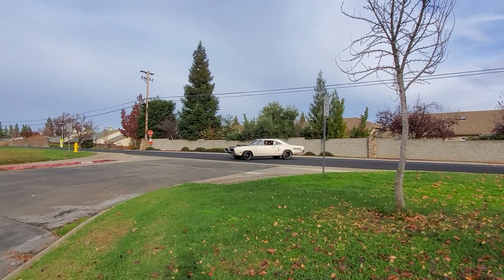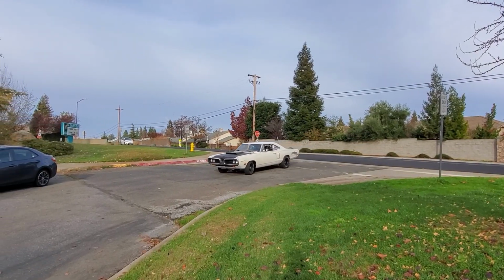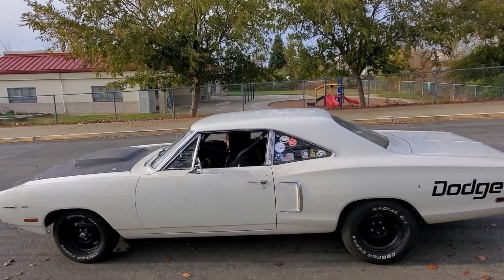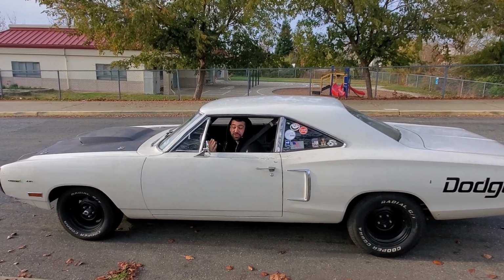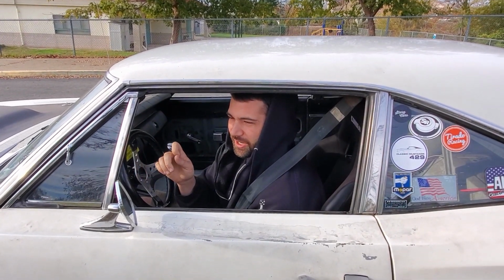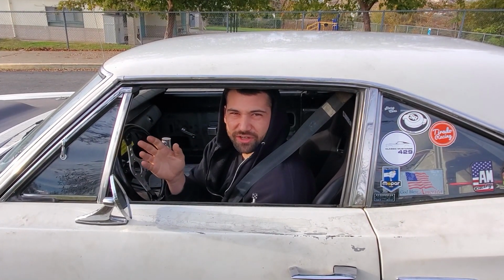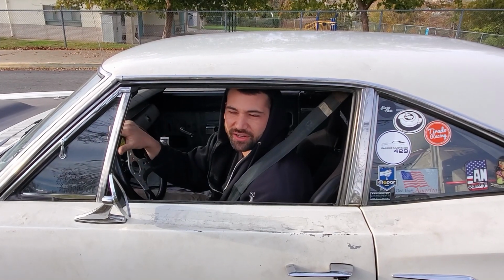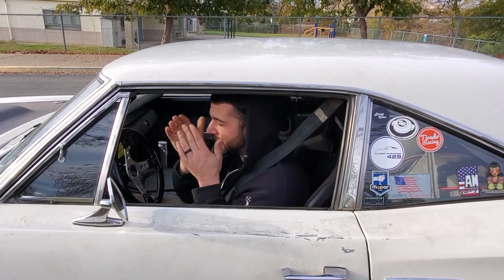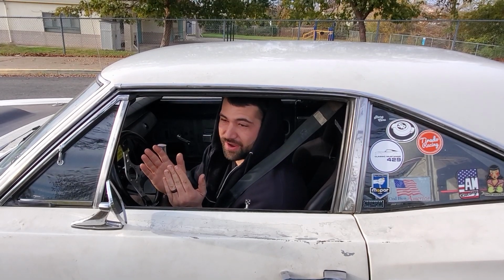Yeah, the little steering wheel lock nut is a little loose. This thing drives so well. It's unreal. There's a lot of things I still need to work out. I think the power steering fluid might have an air pocket in there because I can hear it's kind of loud. But other than that, this thing has the greatest exhaust note I've ever heard.